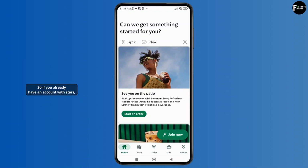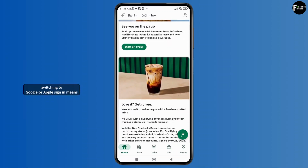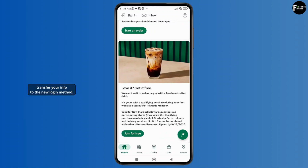So if you already have an account with stars, saved favorites, and payment method, then switching to Google or Apple sign in means you will be starting over. And there is no way to transfer your info to the new login method.